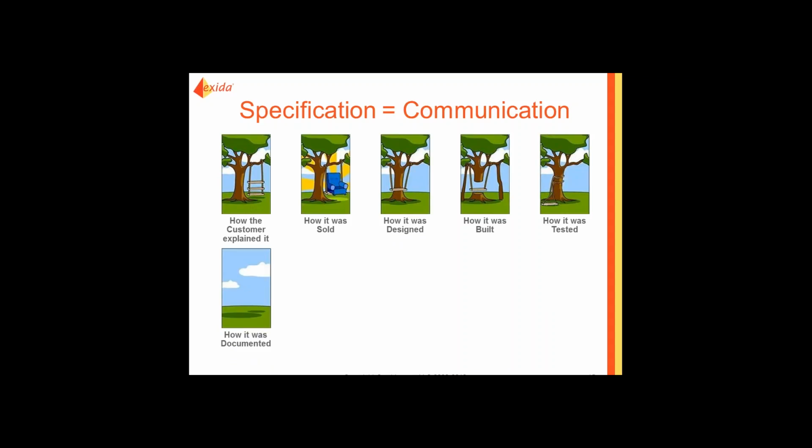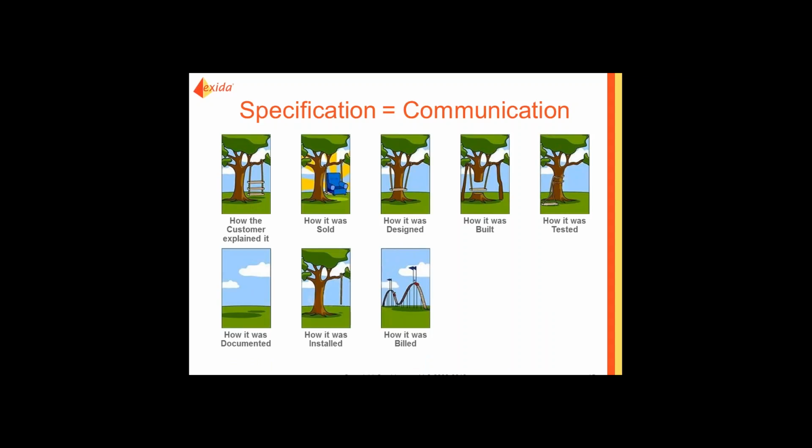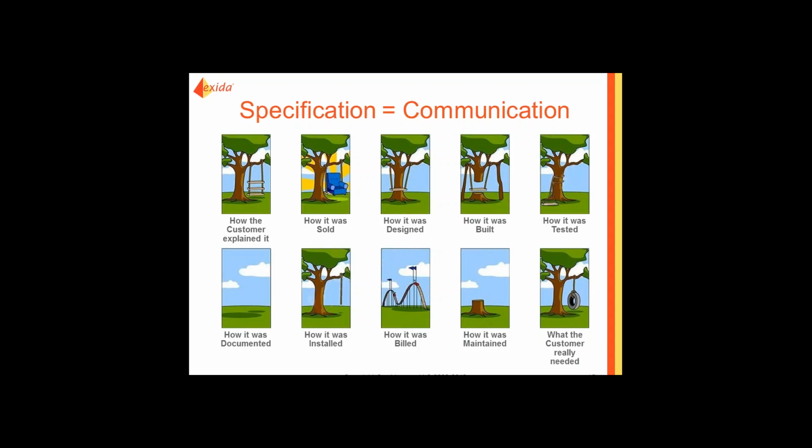And I imagine some of you are probably chuckling about that, because we've all seen how bad documentation can be once things get out into the field. This is how it was installed. And of course, this is how it was built. This is how it was maintained. And this is what the customer really wanted. So it's very important to make sure that you define your requirements as clearly and concisely as possible, with little ambiguity and little room for interpretation.